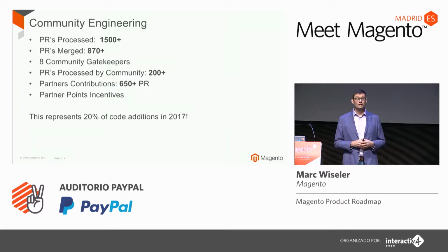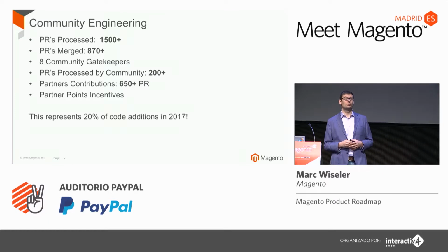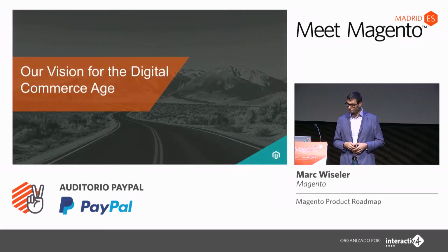It's worked so well that over 20% of the code that's been written in our Magento open source and commerce products this year has actually come directly from the community. So again, thank you very much to all the developers that are in the room today. And if you haven't gotten involved yet, you can. It's easy. Go onto our GitHub pages and you can get started there.